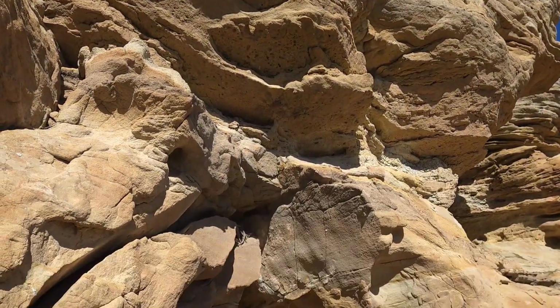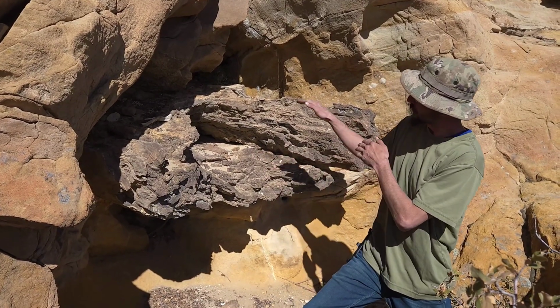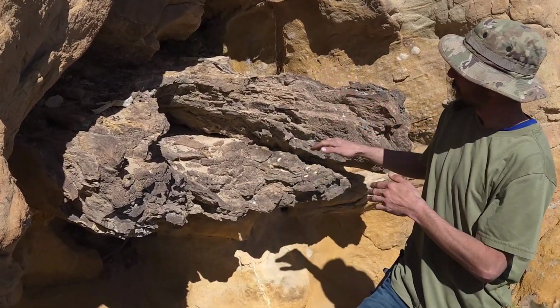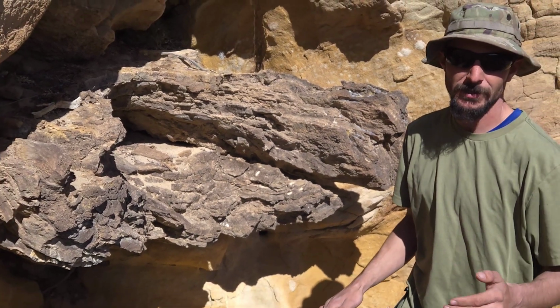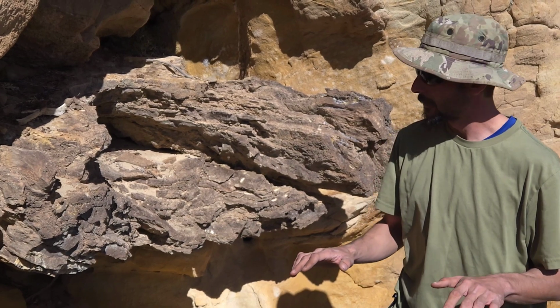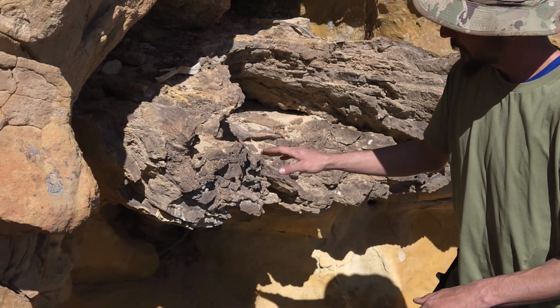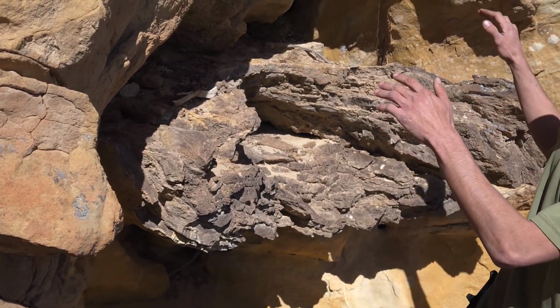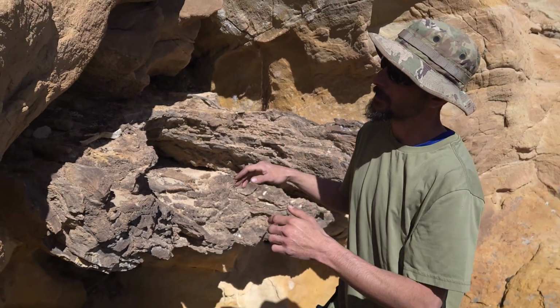But what we wanted to share with you is a piece of petrified wood that is entrapped underneath the sandstone here. What we believe this shows is evidence of the worldwide flood recorded in the biblical text. Because what you can see is this is an old ancient tree that has been buried up in what was once mud and has now turned to stone, sandstone.